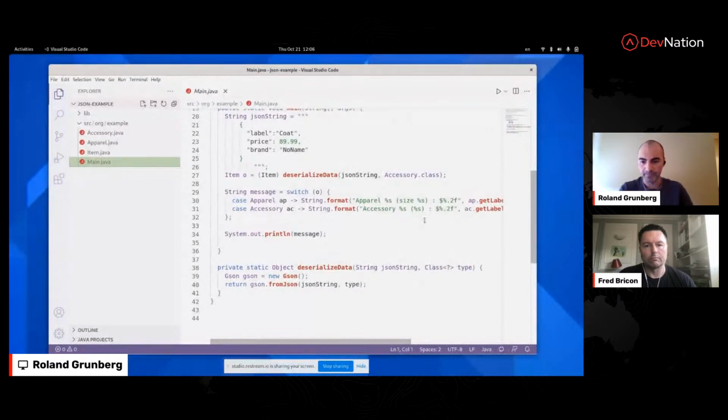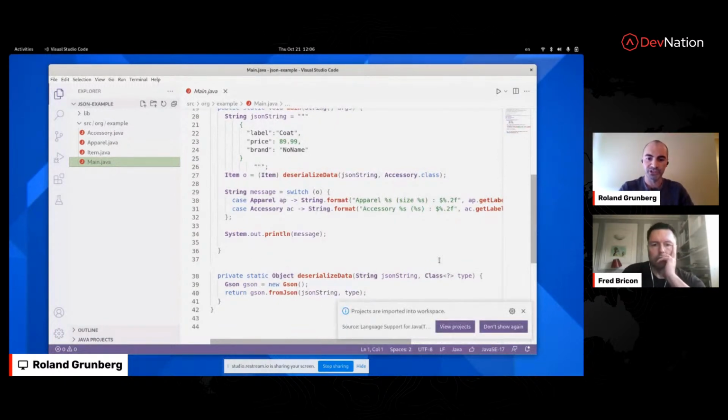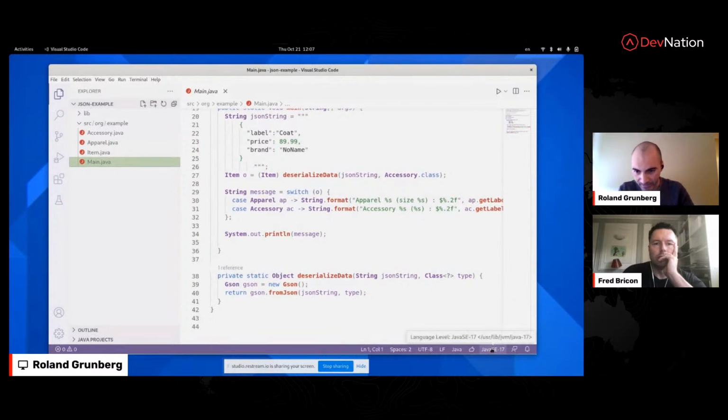ground fairly easily. If you look down here at the status bar, you can see that we started importing the project and everything is just being indexed and set up. So this works for what we call an unmanaged project, but it also works for a more formal project with a build system behind it. You can see we've finished importing the project, and immediately I get some information here. You can see this item indicates that we're running Java 17.